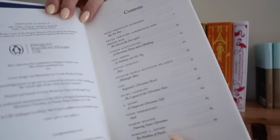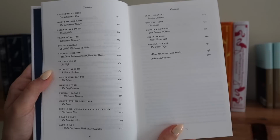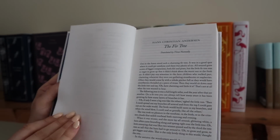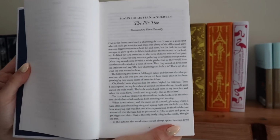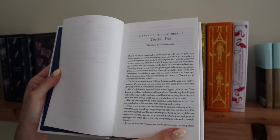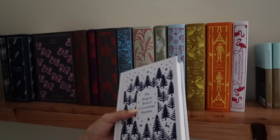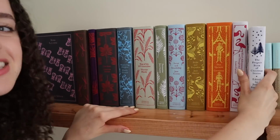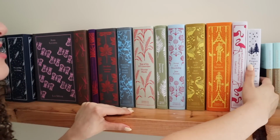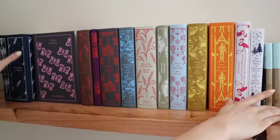I will show you the contents. So that is what is in the book. It starts with Hans Christian Andersen's The Fir Tree. That's the one that my friend Anna was reading, and she asked me if I'd read it, and she was saying that it was so horribly sad. And I was like, I know, it's one of my favorites because I just love sad stories. I don't know what that says about me. I love to cry when I read.